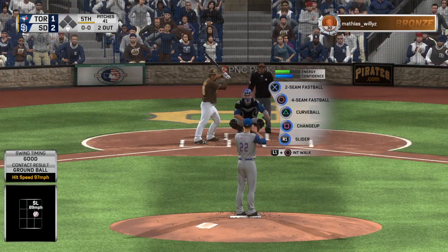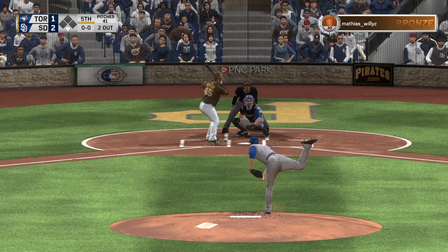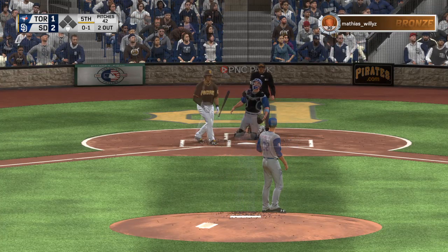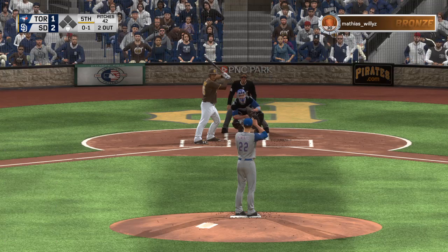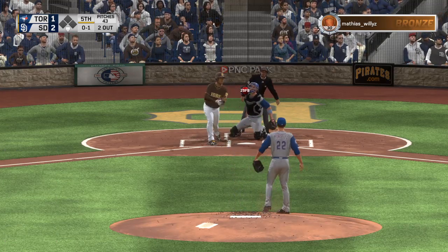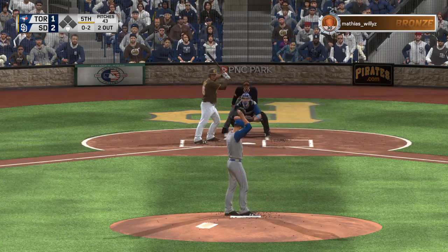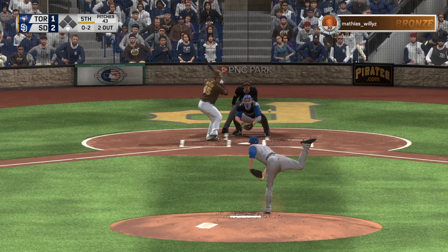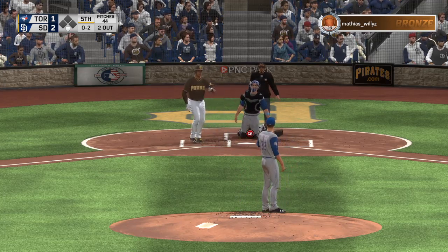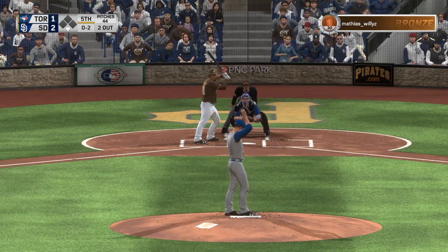Stepping into the box, Josh Naylor. 0 for 1 for him here in this one. And the first pitch is chopped foul right at home plate. It's strike 1. Another one fouled off, and he's quickly behind 0-2. And he'll just get a piece here as this is chopped foul at home plate. He's just fouling them off till he gets something he wants to hit.